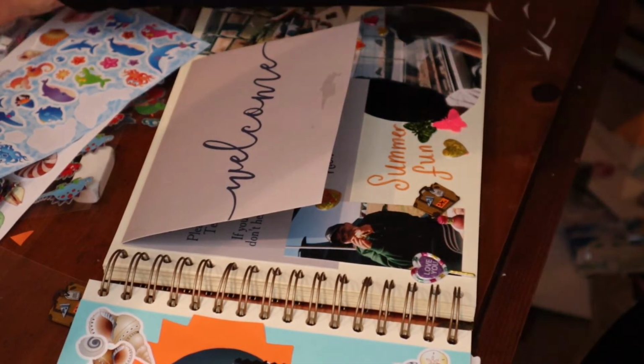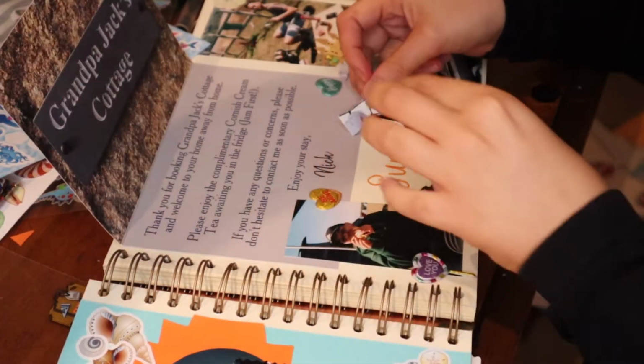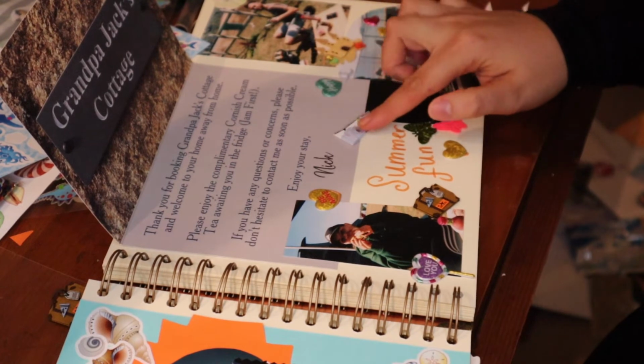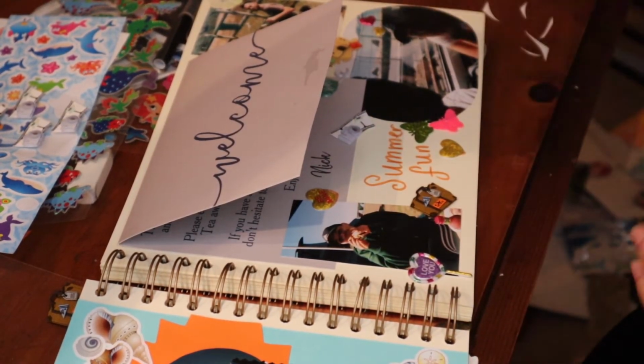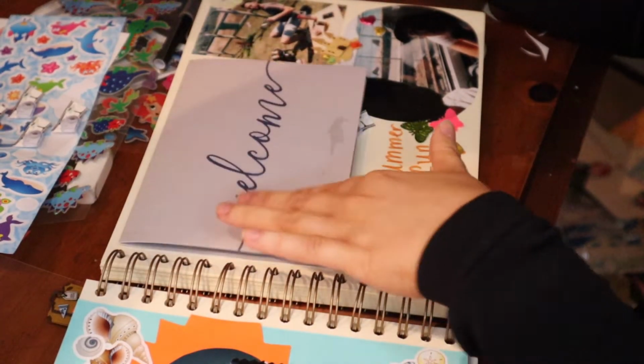I think it might be finished. Maybe let's put a little snappy snap on here somewhere. Sure, why not? Let's put one here. I have so many other cool ideas. Oh, I could use some of these as well. No, okay. I think I'll leave it as that.